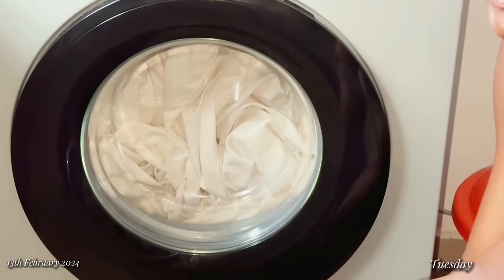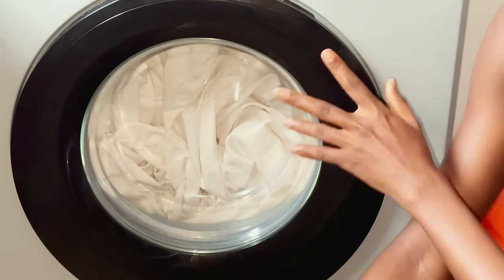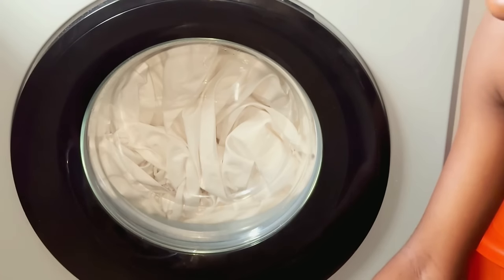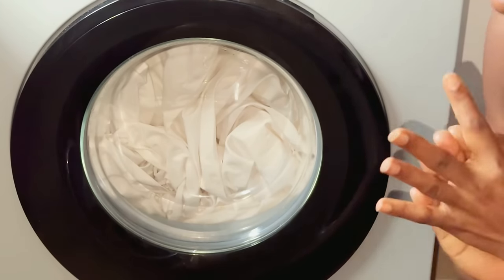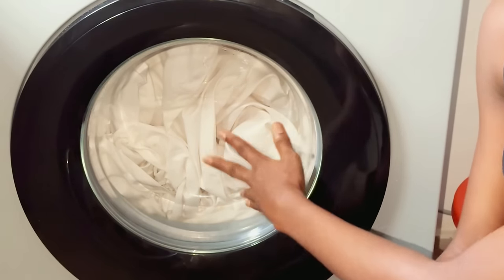Having water issues for weeks now. It's really frustrating. I have so much laundry to do. I actually did some by hand, but then I left the bed sheets and the towels for later.